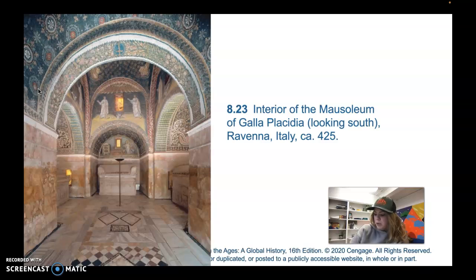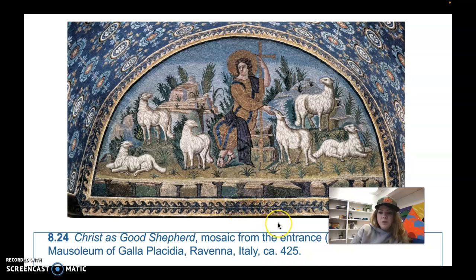So we'll actually take a look at a detail from the north wall around the entrance of the mausoleum of Galla Placidia, and it's Christ as a Good Shepherd. This is definitely a popular subject in early Christian funerary art, but instead of carrying a lamb, he's actually appearing among his flock. And he is robed in a gold and purple robe, which definitely signifies that he's a very important person. Only special people wore purple at this time because it was very expensive to make purple dye, to dye clothing. So that's kind of a signal to the viewers that he's important, right?